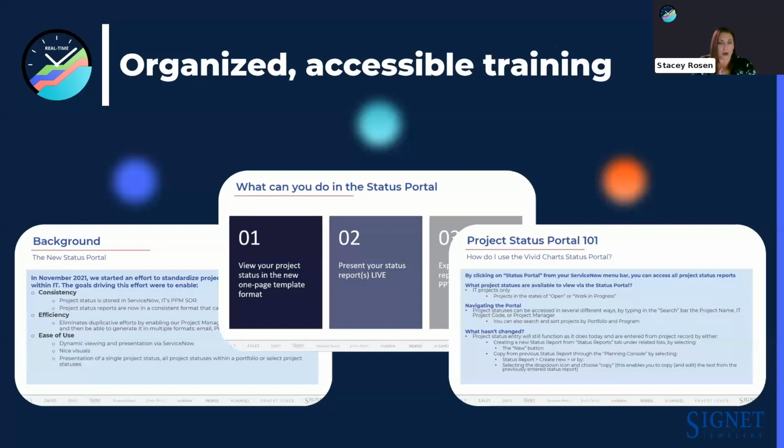And then we gave them a 101, right? What's changed? What hasn't changed from soup to nuts? How do you go in and navigate to it? How do you create your own sets? And how do you download it into a PDF format or a PowerPoint slide? Because you can still do those things.